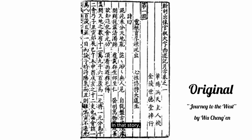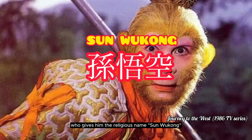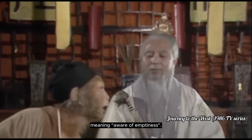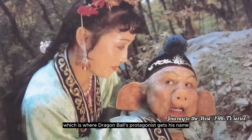In that story, the Monkey King begins studying under a Taoist mystic, who gives him the religious name Sun Wukong, with Sun being a surname and Wukong his given name, meaning aware of emptiness. The Japanese reading for this name is Son Goku, which is where Dragon Ball's protagonist gets his name from.